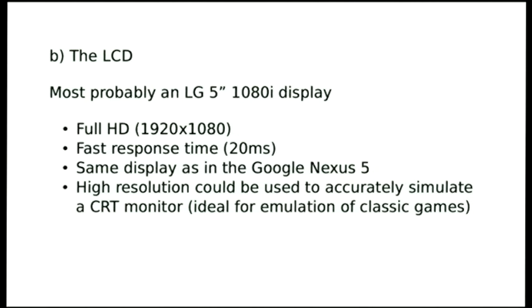Yes, a question? No, that's probably just because I was typing it this morning. I'm not sure. No, it can't be interlaced in a display. No, it's P. Yeah, 1080p. Thanks.